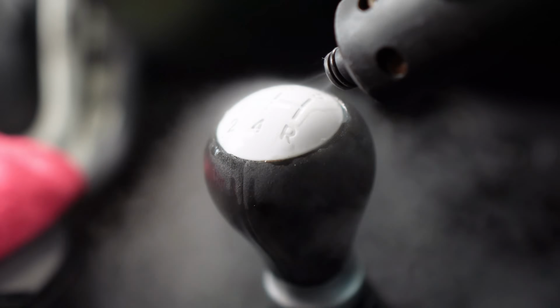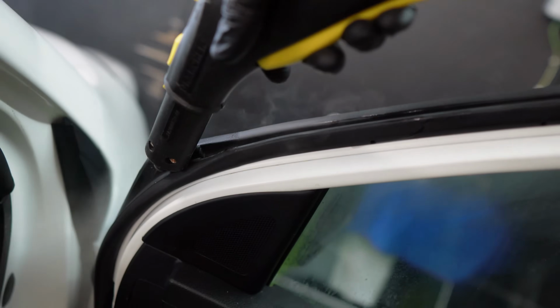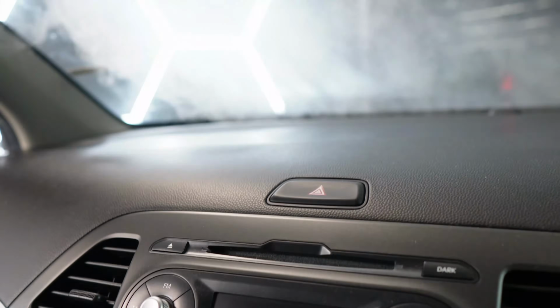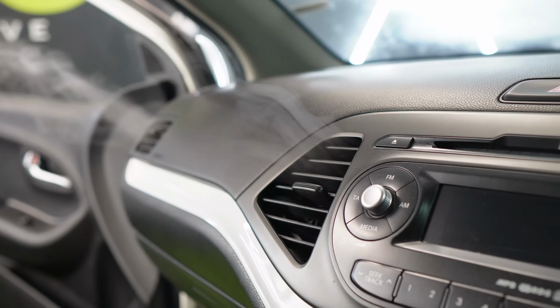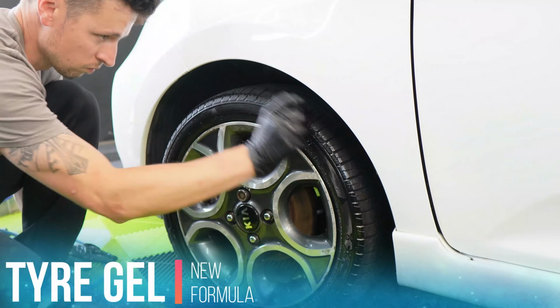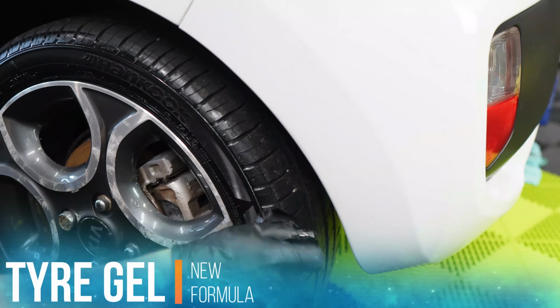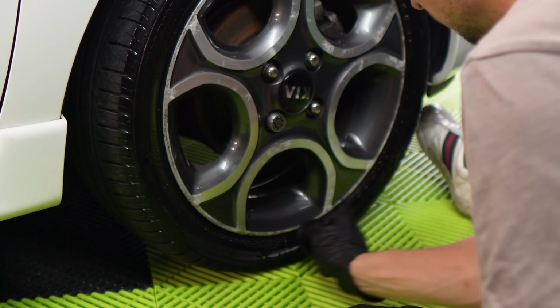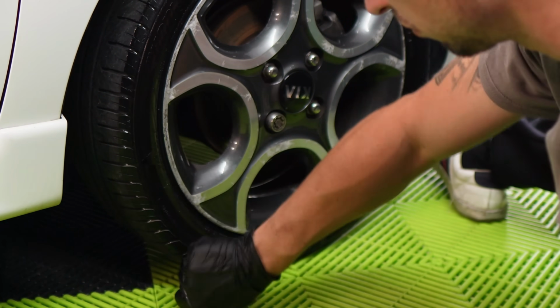Before I put the Karcher SC3 away, I just wanted to finish off a few more jobs. Once satisfied with the results, I could jump onto the tyres, and I'm sticking with my £2 Temu tyre brush, as I'm curious to see how long it will last.